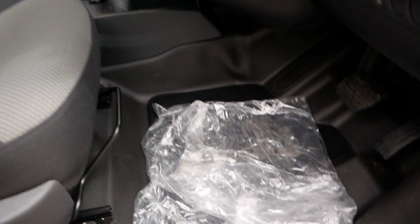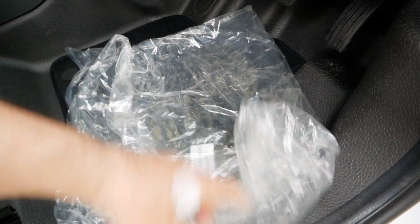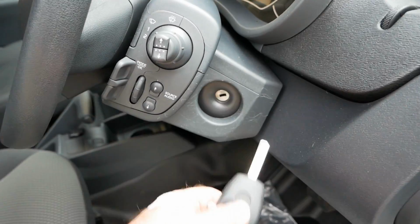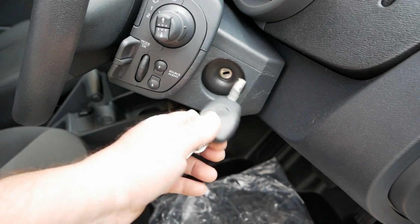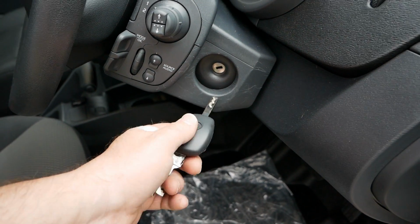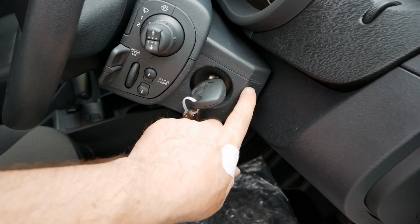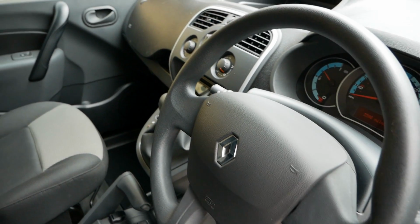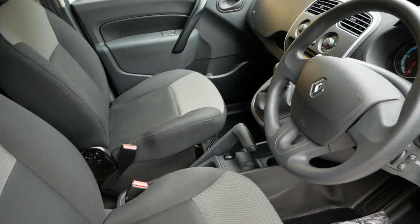And then on the inside, seats are all in nice condition and got new carpet mats there on the floor on both sides. This bag is just to stop me getting them dirty. There are a few scratches around the key there, around this plastic, which is typical Kangoo stuff. This tends to mark very, very easily, and they all have scratches where people can't put the keys in straight. But apart from that, it's in really nice condition inside.